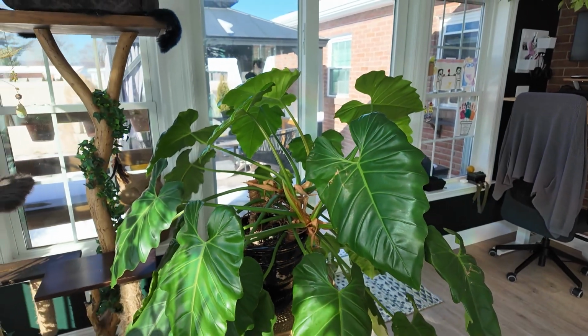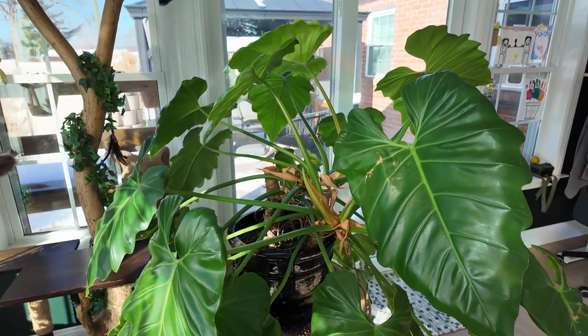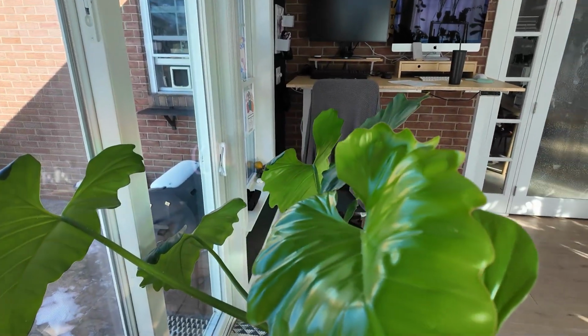But this one is more than happy in a room with average humidity. I have no humidifier near it. I don't mist it. I don't really do anything, and it continues to pop out these gorgeous new leaves even throughout the winter.